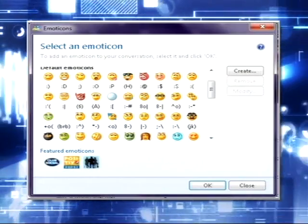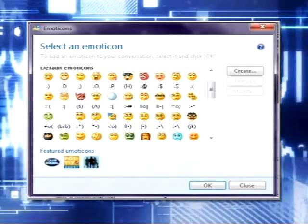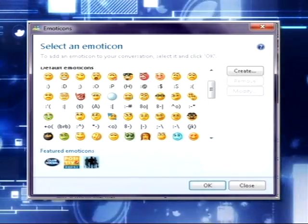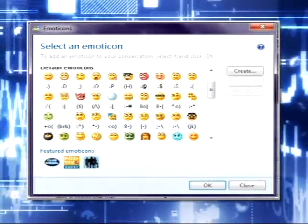All right. Oh, there are more options as well? Yes. First of all, they have added more options in there. It's not just the original smiley face or the happy face, but this takes a little step further, and they're a little more exciting, I would say.